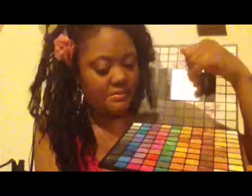Okay, so this is what it looks like, 100-piece palette. Let me open this. There's a mirror right here, and there's two brushes, and you guys can see it has a lot of different shades, from the white to the black. There's pinks and purples and blues and greens and oranges and yellows and browns and just pretty colors, but you guys see these ones that have little stuff in them, little specks.